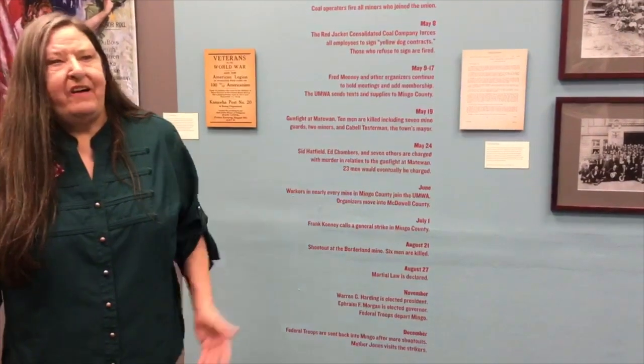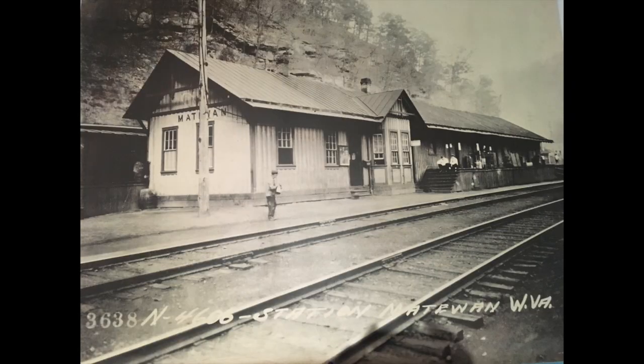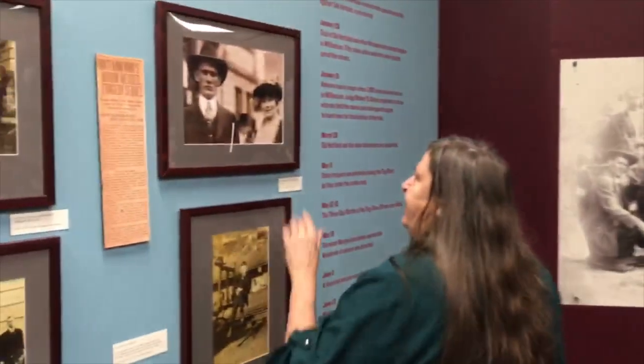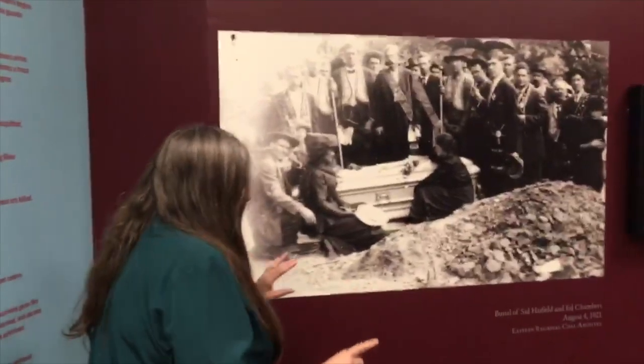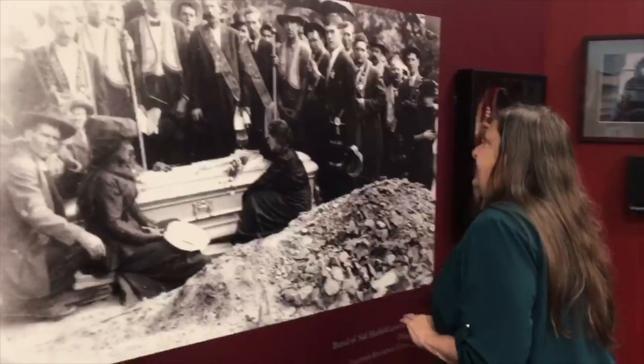I'm in one of my favorite places in the museum because this is the section that talks about Matewan, our hometown, and all the characters of the story. Here's Ed and of course Sid and his wife, and my favorite picture. And this is the picture of Sid's funeral for him and Ed.